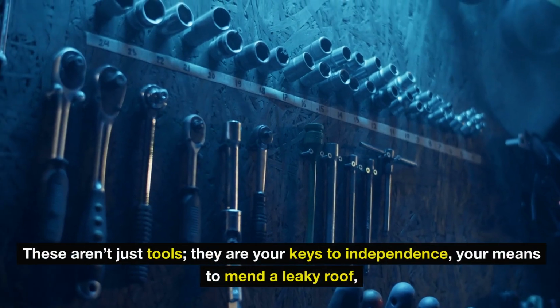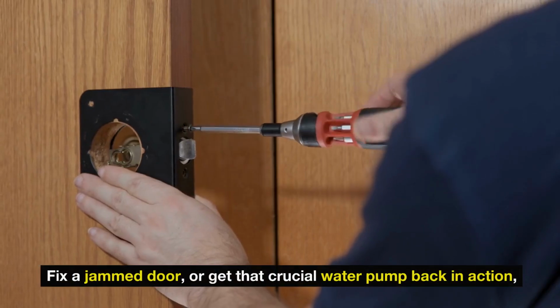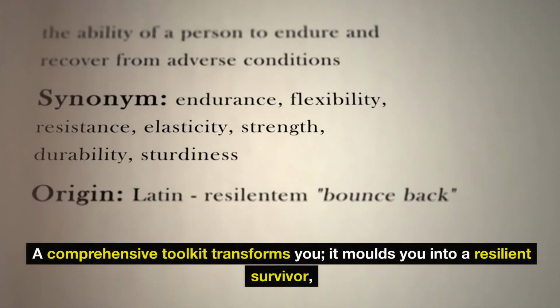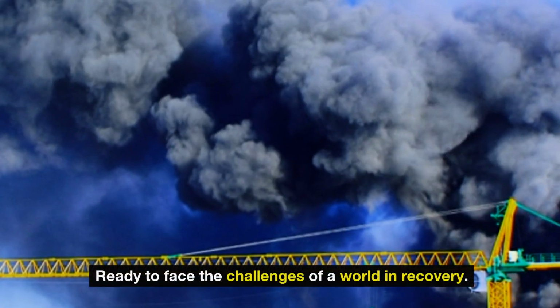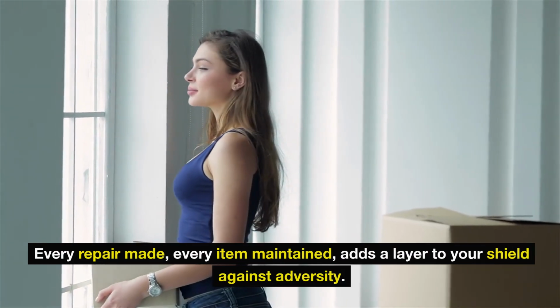These aren't just tools, they are your keys to independence, your means to mend a leaky roof, fix a jammed door, or get that crucial water pump back in action, preventing those minor annoyances from escalating into life-or-death predicaments. A comprehensive toolkit transforms you. It molds you into a resilient survivor, ready to face the challenges of a world in recovery. Every repair made, every item maintained adds a layer to your shield against adversity.